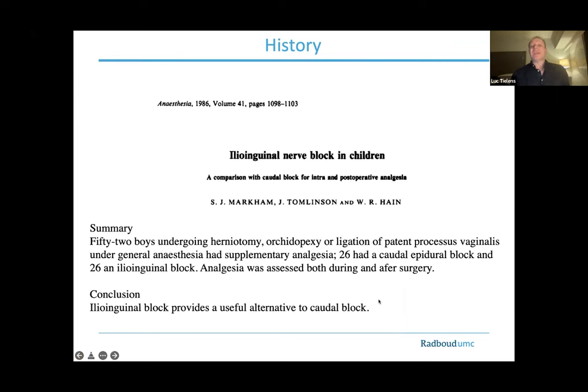Here it is. This article is from 1986, on ilioinguinal nerve blocks in children, and they compare caudal block with a new technique. That new technique is actually an ilioinguinal block. The conclusion tells us that the ilioinguinal block provides a useful alternative to caudal blocks. And now we are like 30 years later, and we still discuss this subject: which technique should we use in children for a hernia repair?